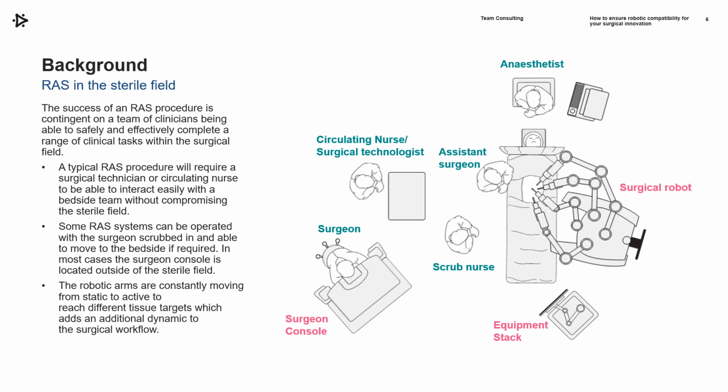Thank you, Simon. I will just provide a very quick overview covering the typical surgical context in which a robotic system may operate. So a robotic procedure is contingent on a team of clinicians being able to complete a range of often quite complex surgical tasks within the surgical field, and of course have to ensure at all times that sterility is maintained.